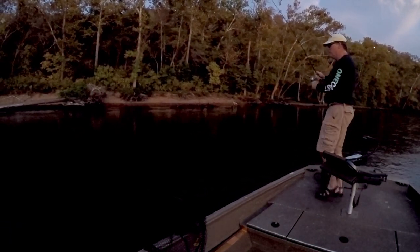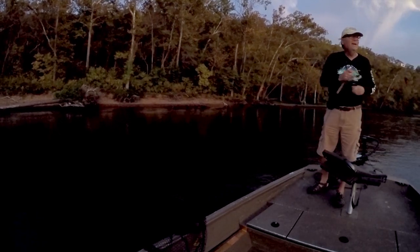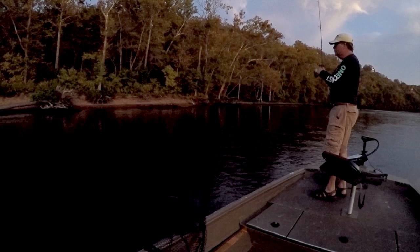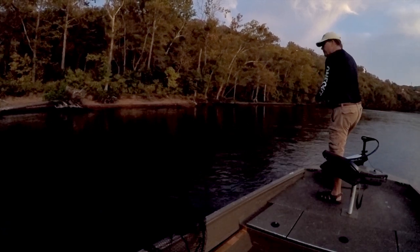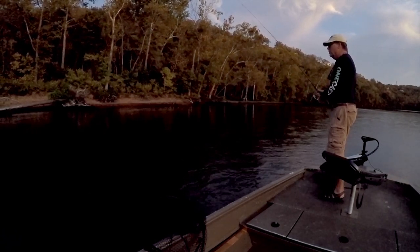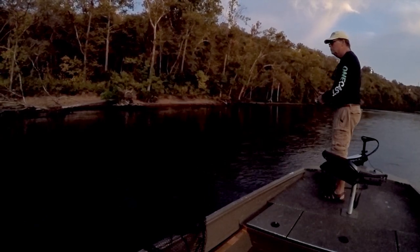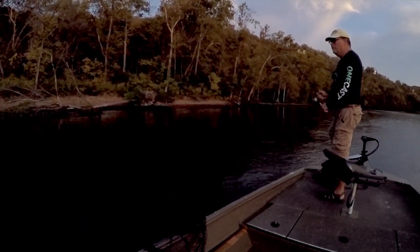Oh, there was a bite. And there was the fish. He jumped. Little one. I think that was some moss or something. I'm gonna have to lighten the video, I know. GoPro doesn't do real good in the low light. Maybe I can nail a big one in here.